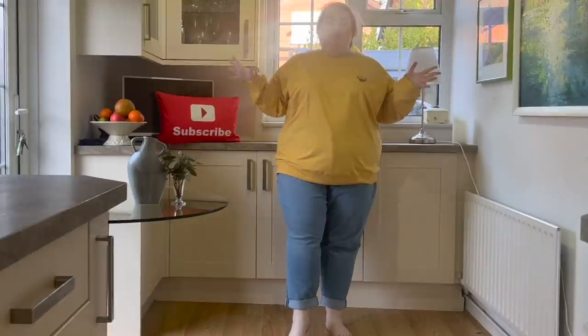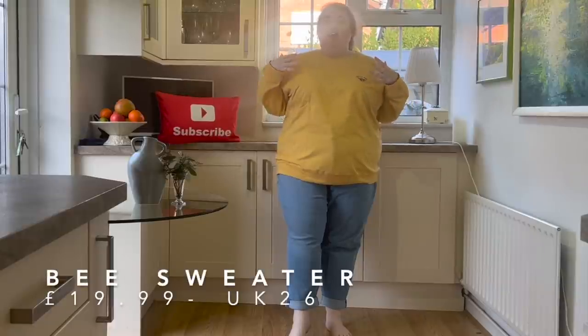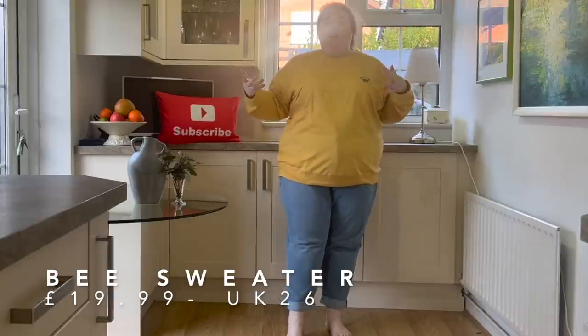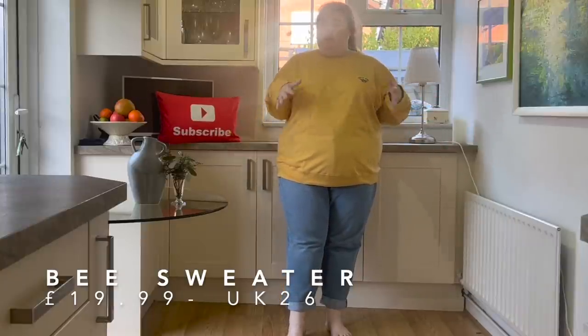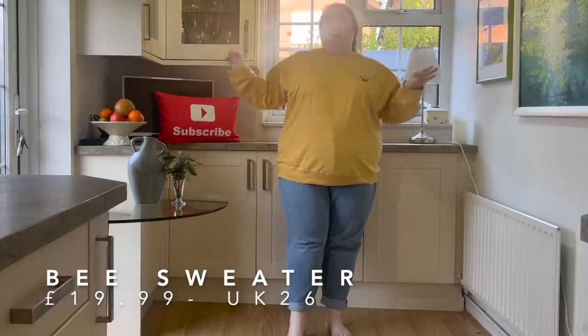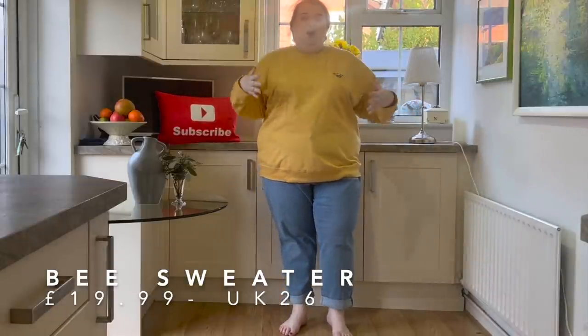This just screams spring. It's so bright, fun, and positive. Unlike with color psychology, yellow is such an uplifting color, and just being around it or wearing it can really bring up your mood. I always think that's a really interesting thing, dressing to make yourself feel more positive, and yellow is definitely the way forward. And this is a very bright but comfy jumper.